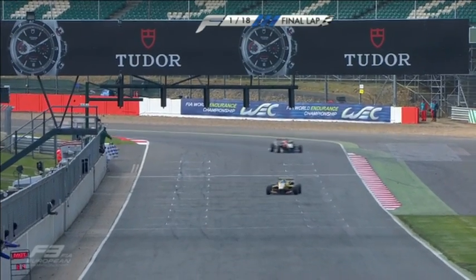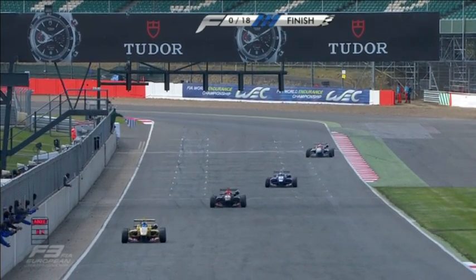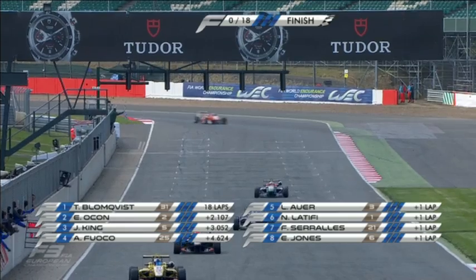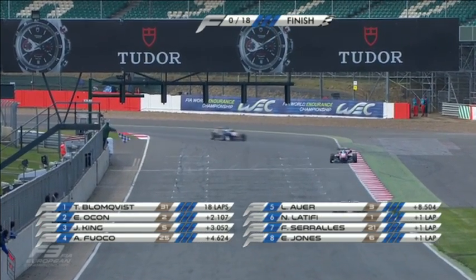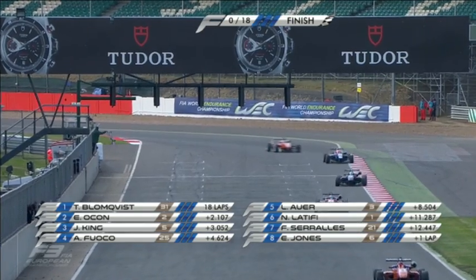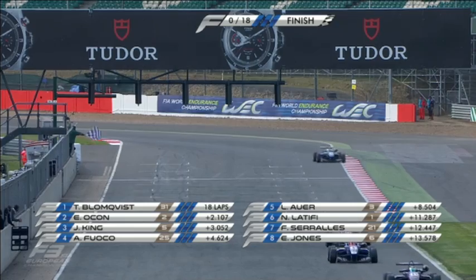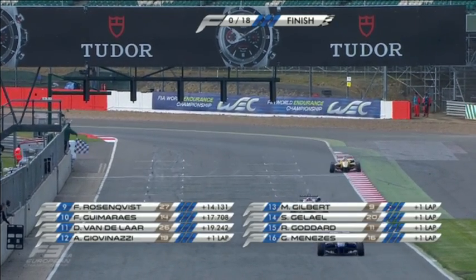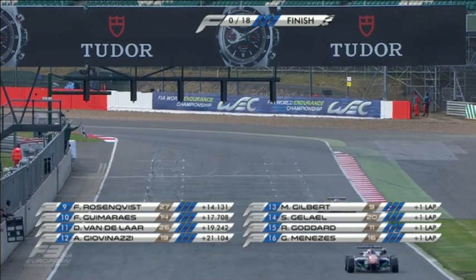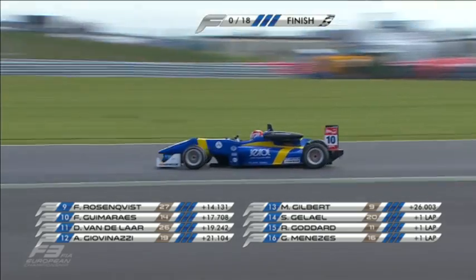Here comes the flag, though, and the winner of the first round of the championship is Tom Blomqvist. He takes a very controlled drive there, and in his first ever race at Silverstone, in his first ever race in the FIA Formula 3 European Championship, it's second place to Esteban Ocon, the French driver. Jordan King will be on the podium as well in third position. And then another rookie, Antonio Fuoco, coming home in fourth place.